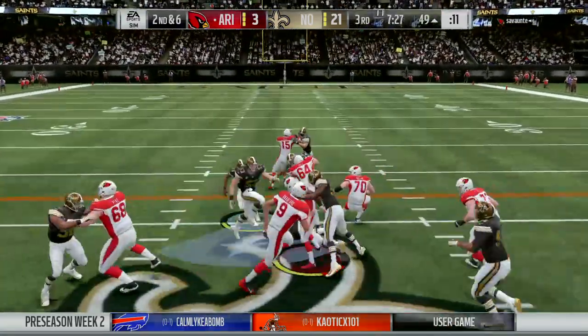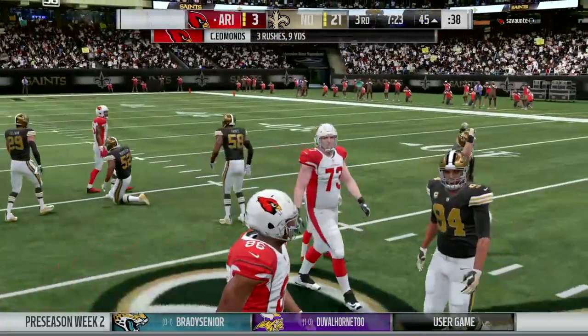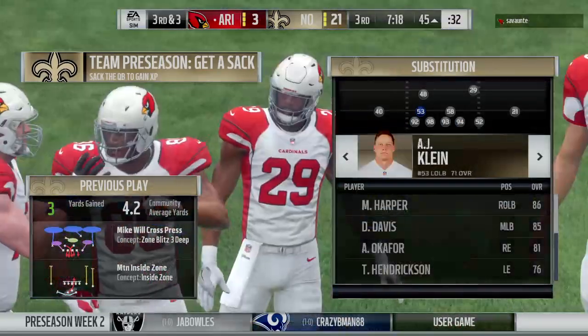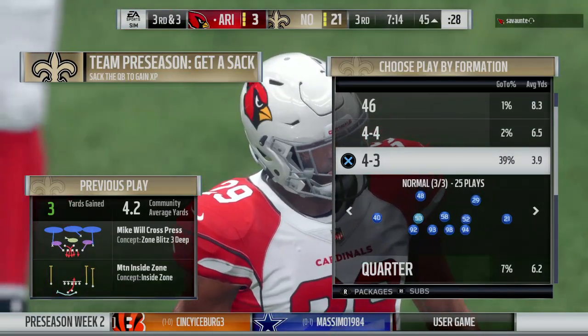Again, they run with Edmonds. And he's going to get this one down near the 45-yard line. A.J. Klein on the tackle there. And that's one of the reasons you like to blitz even on rundowns. It confuses the blocking assignments. It doesn't allow those offensive linemen to get up to the second level.